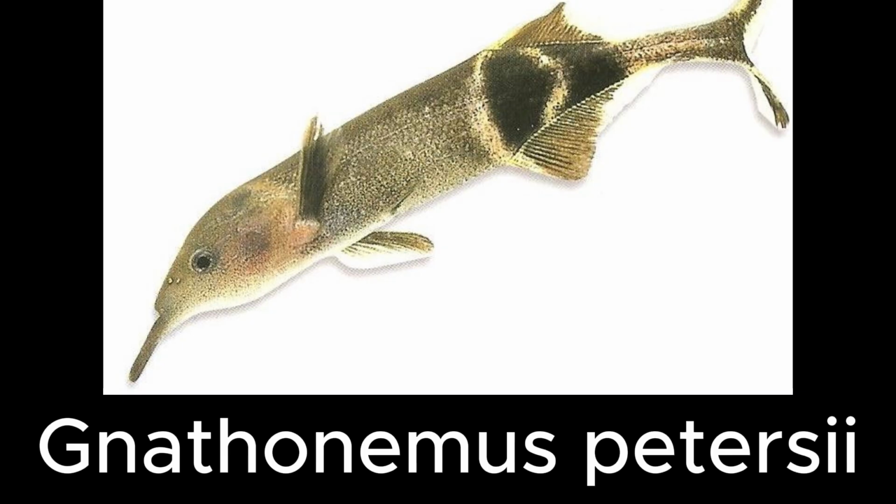The second fish I will be talking about is the Peter's elephant nose fish. Living in turbid environments, the elephant nose fish has developed an ingenious solution to navigating in murky water: active electroreception. Many fish are capable of electroreception, meaning they can sense the bioelectric fields of other animals. While this is useful for hunting and finding mates, it is not particularly useful for navigating.